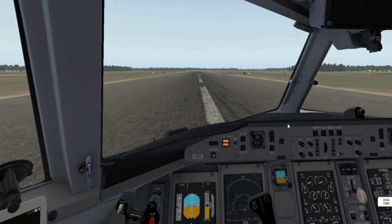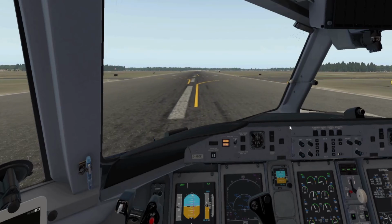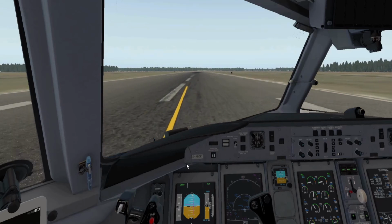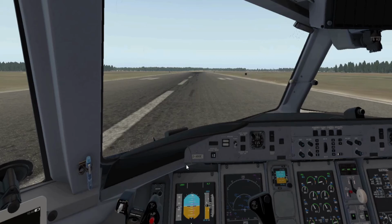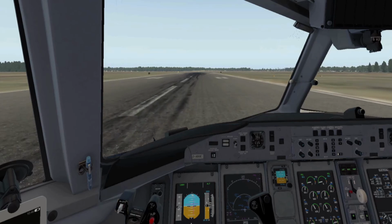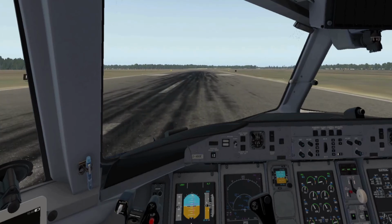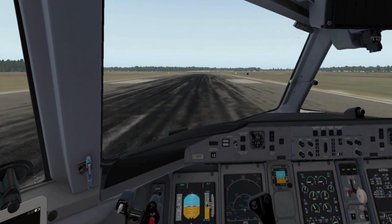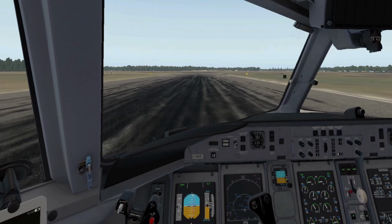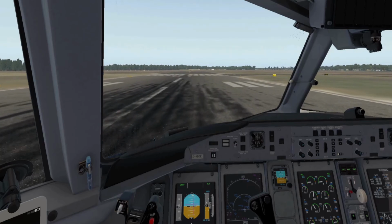Yeah, definitely going to have to do a little work with the throttle quadrant. It doesn't seem to want to allow me to use the reversers, but again, just something I've got to get set up and get working. So with that, we'll just come down here at the end of the runway and turn around and head back. But a safe landing, so all is good.